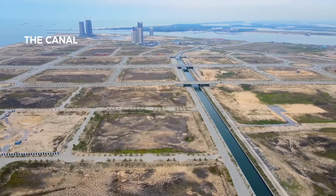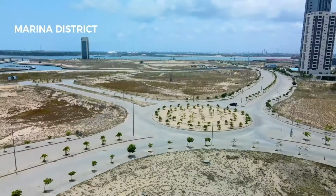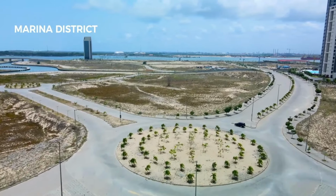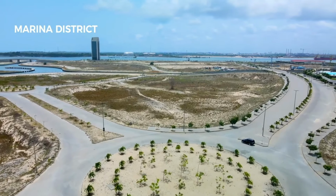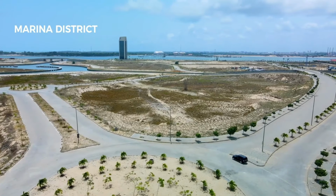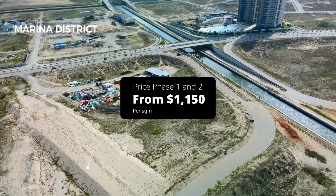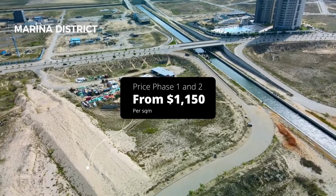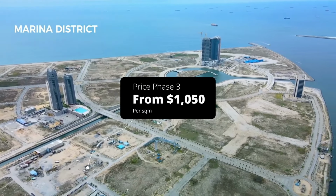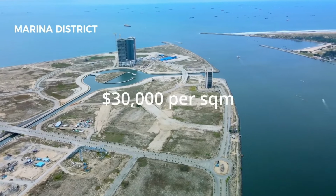Each plot of land can be used for a residential or commercial development, or a mix of both, as Eko Atlantic is designed to be a mixed-use city. It's important to bear in mind that plots in phases 1 and 2 have been created to accommodate mid to high-rise buildings, and in phase 3, some plots have been created to accommodate single residential dwellings and low-rise developments. Land in the Marina District can go as high as $30,000 per square meter.